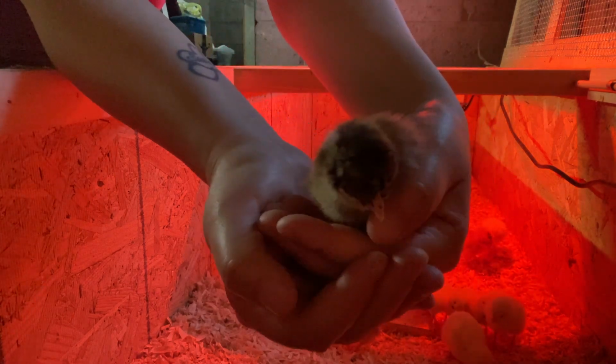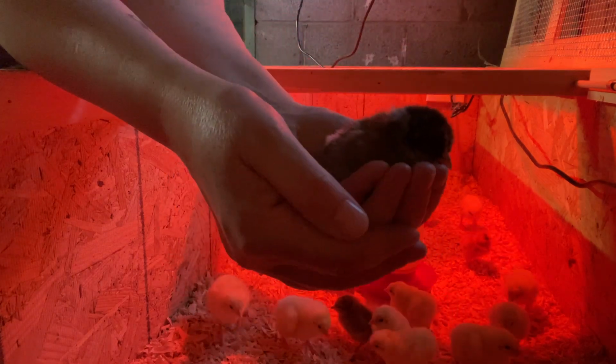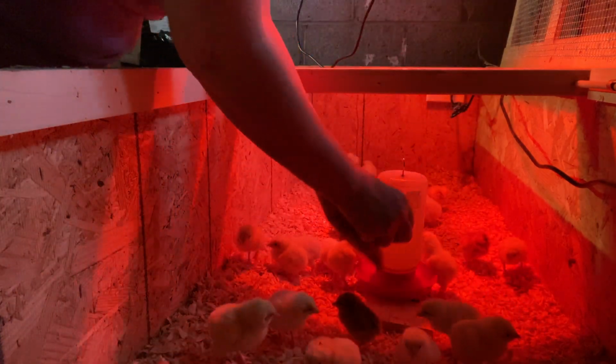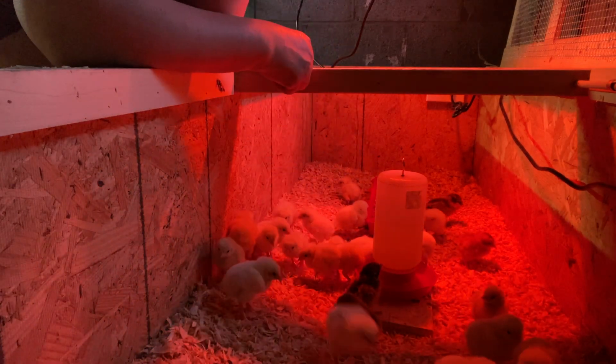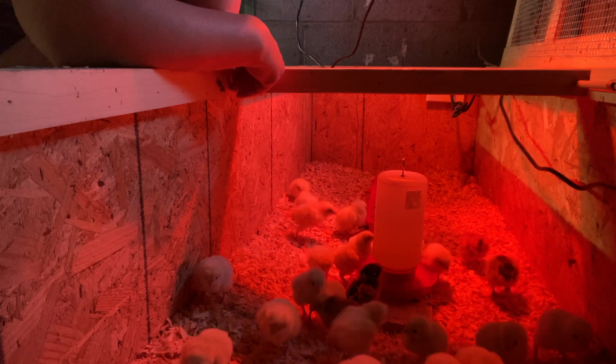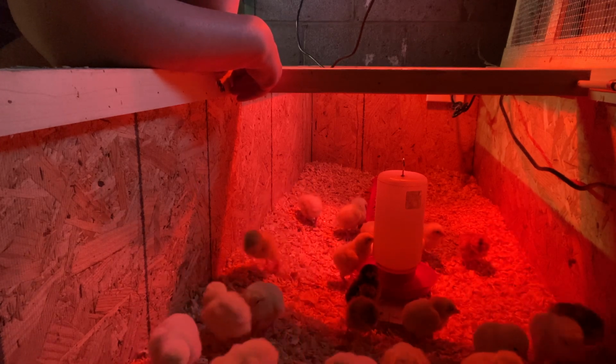30. This is a lively bunch. We have 30 happy and healthy baby chicks in here.